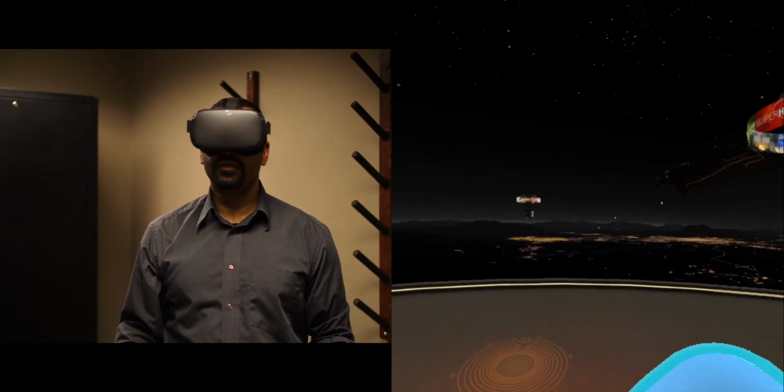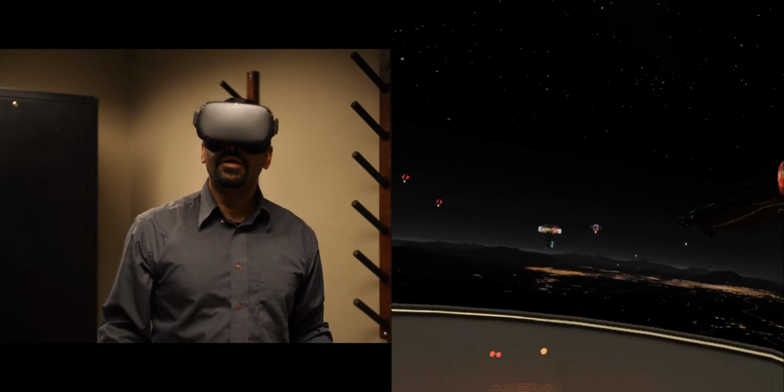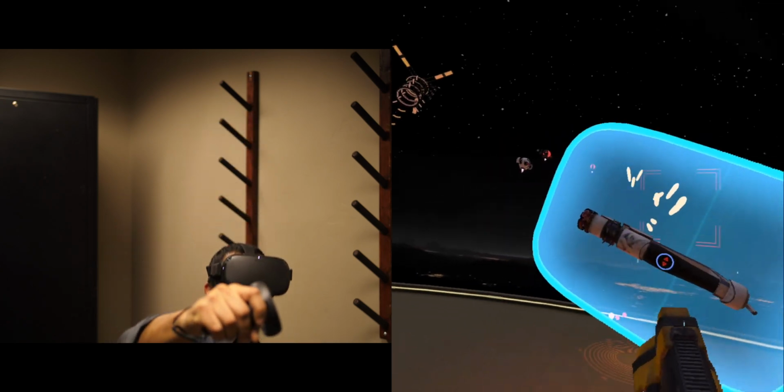So I'm pretty stoked that with the Oculus Quest, you don't need a computer. It just runs in the headset, and that's pretty cool. Now, the second part of what I like about it is that it's portable. You don't need a computer, you don't have to have a wire connected, you can take this anywhere.